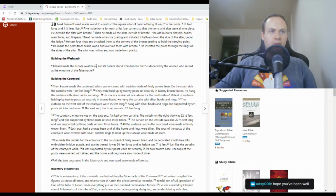Bezalel made the bronze wash basin and its bronze stand from bronze mirrors donated by the women who served at the entrance of the tabernacle. Again, bronze, which would lead me to think that's going out in the courtyard.